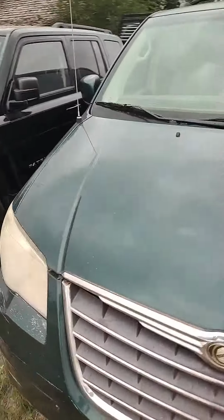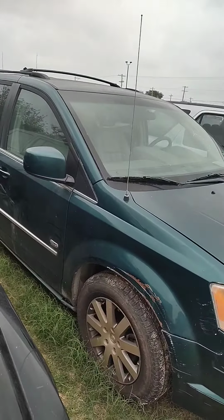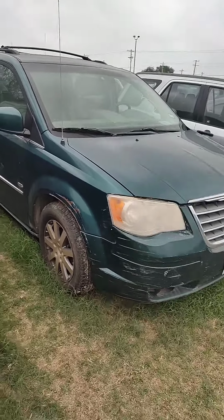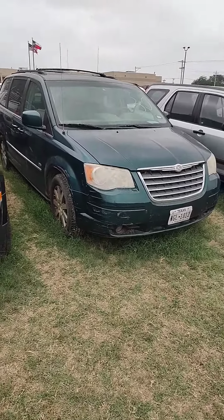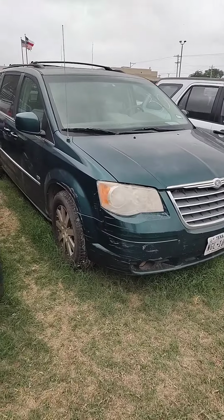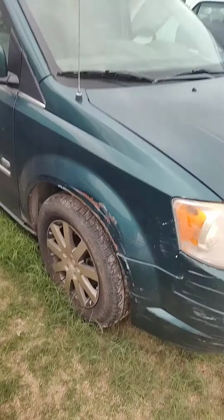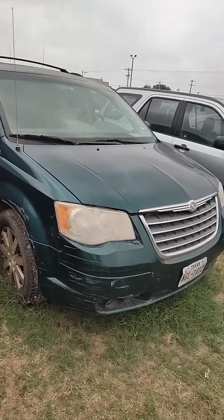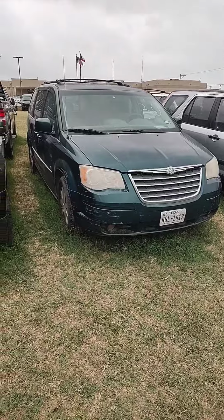I'm pretty sure this one runs and drives. I'm not sure of all the details about it, whether it needs some work done to it. Again, these vehicles are as is, what is, wherever it is, and you get it pretty cheap. And if it does need some work, you put a little money into it and fix it up. Like the front bumper and the fender, it's all scratched up and everything, but I wouldn't worry about it, being that it would be for somebody who hauls the kids around, a grocery getter and things like that.